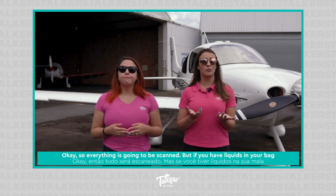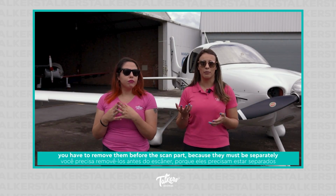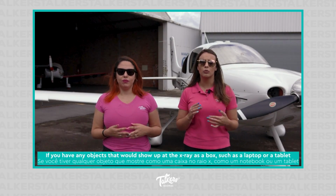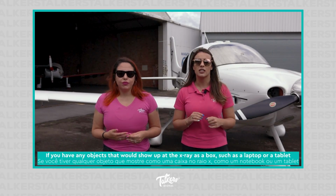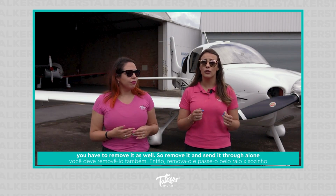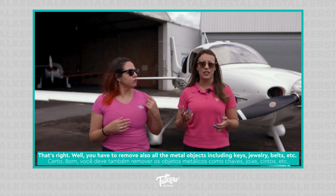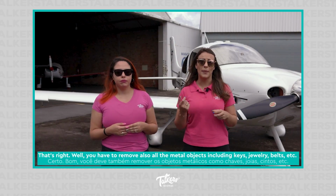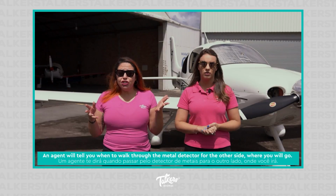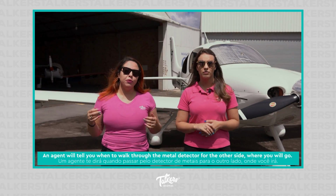Okay, so everything is going to be scanned, but if you have liquids in your bag, you have to remove them before the scan part, because they must go separately. If you have any objects that would show up on the X-ray as a box, such as a laptop or tablet, you have to remove it as well. So remove it and send it through alone. That's right. Well, you have to remove also all the metal objects, including keys, jewelry, belts, etc. Then remove your shoes and place them on the belt. An agent will tell you when to walk through the metal detector.